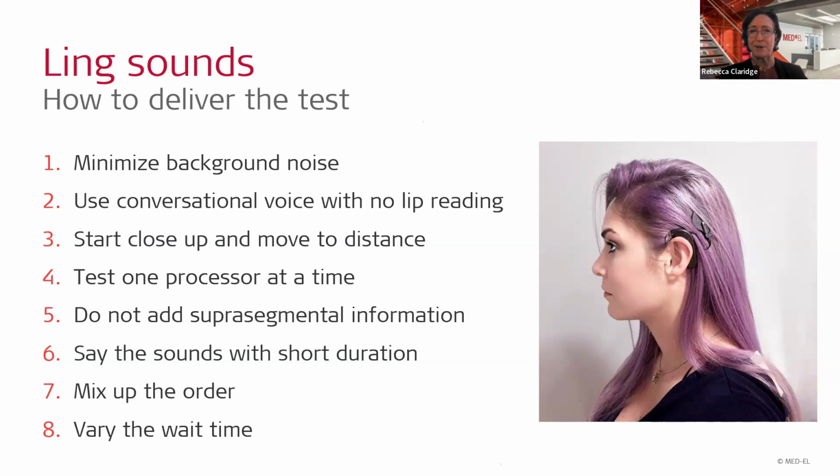For children in particular, you're going to mix up the order of the presentation of the sounds. This is to prevent children guessing about what the next sound is going to be if you're very consistent in the delivery of the sounds. You're going to vary the wait time between each sound so that children don't get into the pattern of expecting a sound at that same pause rate.